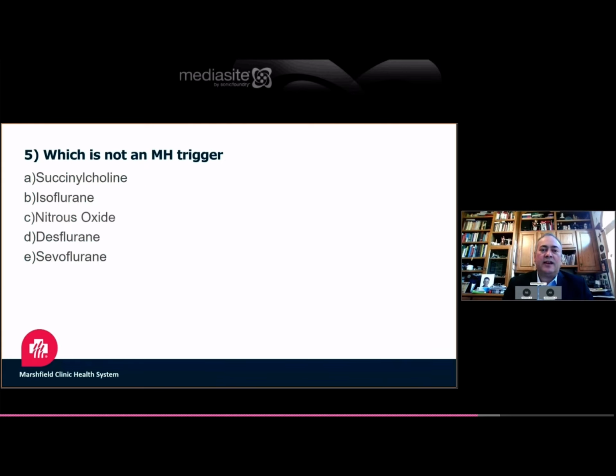Which is not an MH trigger? The answer is nitrous oxide. Nitrous oxide is the only anesthetic gas that doesn't trigger MH. The other three that we use, isoflurane, desflurane, and sevoflurane, can trigger MH. And interesting enough, a different type of medication that we still use, succinylcholine, which is a depolarizing muscle relaxant, can also trigger MH. Everything else does not trigger MH.